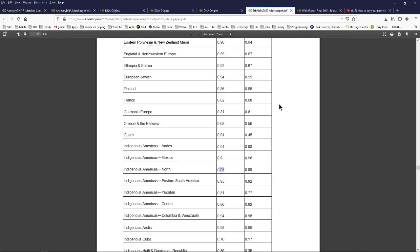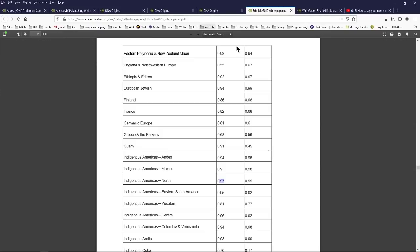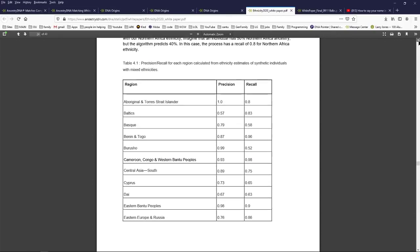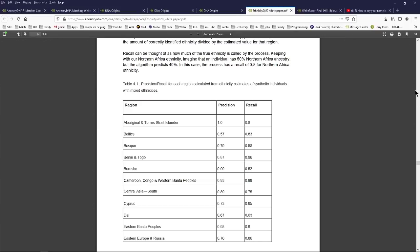All right, so on the ethnicity report, these numbers have changed. I'll put a link to the white paper, and if you need to find it, AncestryCDN.com, I guess the Canadian site. DNA, static, PDF, white papers, ethnicity 2020 white paper.pdf. And again, I'll put the link down there. But these numbers and these percentages have changed slightly as they've refined it. They've also taken some of the areas and broken them apart.